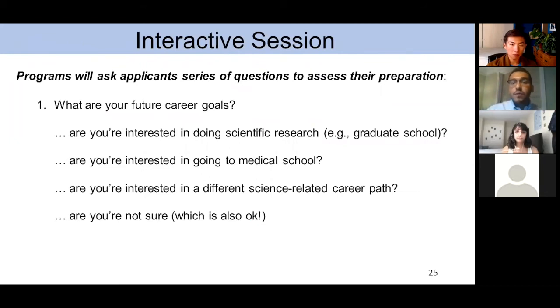The programs will ask you a series of questions to assess your preparation. What are your future career goals? Do you want to do scientific research? Are you thinking of pursuing the physician scientist route? Are you thinking of a completely different science-related career path? Or maybe you're not sure, and that's okay, because we're here to help you carve out your own path.